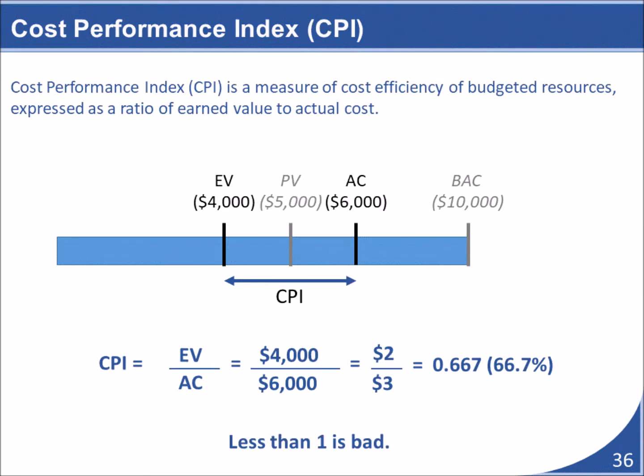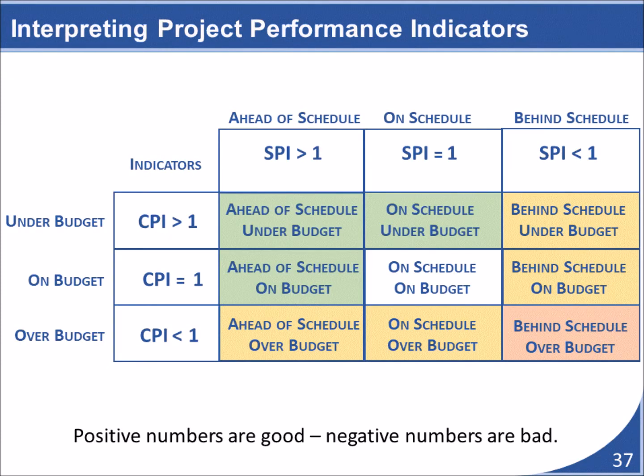We have a similar formula for assessing the cost performance index for the project. In this formula, we compare how much value the project has earned against how much cost it took to achieve that value. The formula for the cost performance index is earned value divided by actual cost. Here's another helpful table for interpreting schedule and cost performance index values. As you can see, ratios that are greater than 1 mean things are going well, while ratios of less than 1 mean that the progress is not going as well as planned.